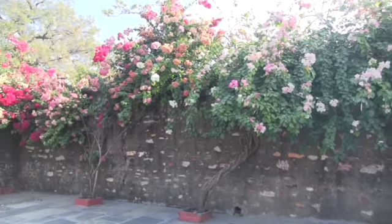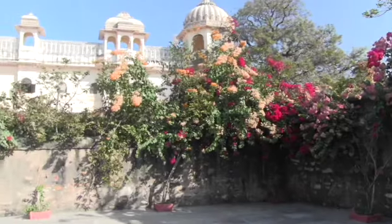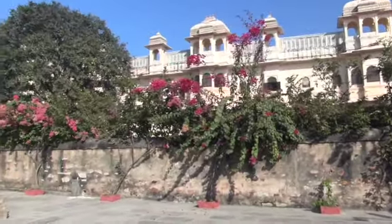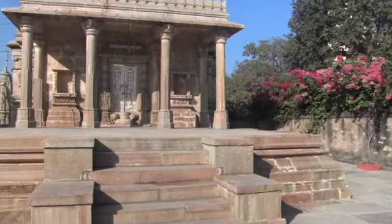Apparently, normally only well-to-do Indians come to Chittorgarh, to this fort, and therefore there aren't any inexpensive hostels or lodgings. I don't know why that's the case.